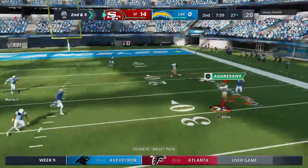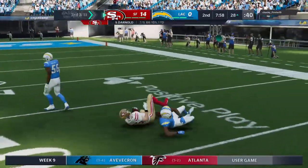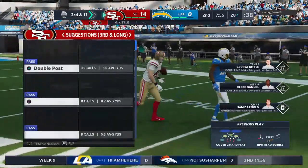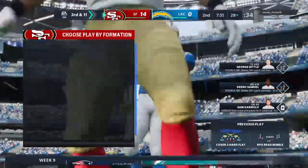On 2nd down, here's the option. Throwing quickly, Darnold, that's complete. And he'll lose yardage here, going down back at the 28. They wind up losing a couple there, so they go behind the original line of scrimmage, and now 3rd and 11 coming up.